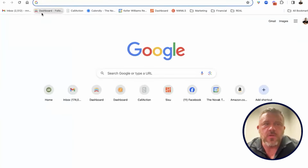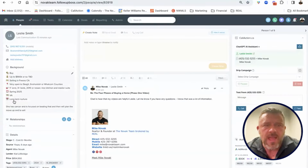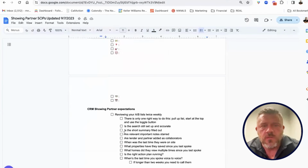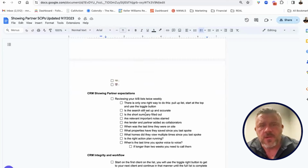Inside Follow Up Boss, and most CRMs have this, like we came from CRM Interactive as well, you're going to notice they've got this background area right here. And so we have a process on how to fill out this background. Shout out to GGMS. They are the ones that shared this with us. Josh Nikowski over there is awesome. These icons give you consistency to your background. Just a quick snapshot: what am I looking at? Buy, sell, or both, price range, home value, location, additional search criteria. It's got these little fun emojis to put in there. So we use those. That's our SOP for the background, so it's very clean.